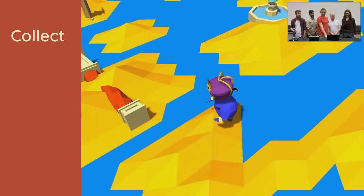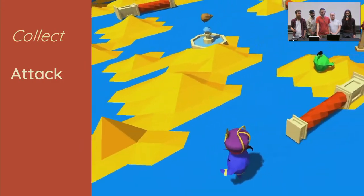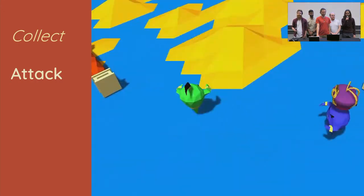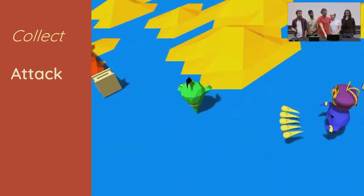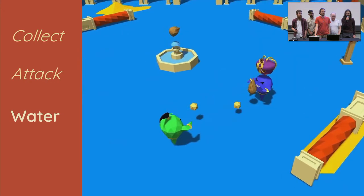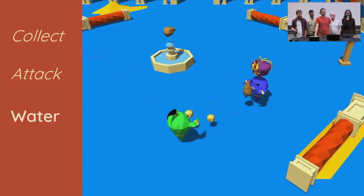Then with the collected sand, you can cast spells to attack other genies, and this allows you to steal some of their sand, and also it knocks them back, giving you some more time to act. Then we also have some elements in our game. You can interact with them by either shooting through them, or you can touch them to buff your own genie.